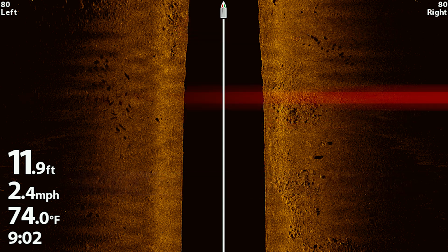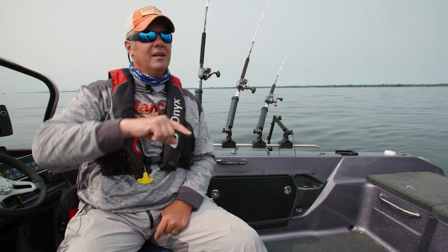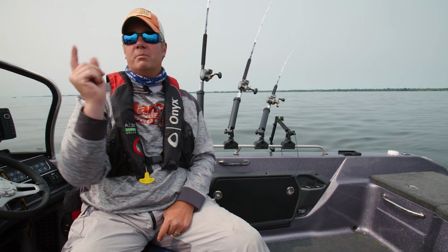And in fact, today what we found is there's 3 little spines that stick off one end of this rock reef. And we've just been doing donuts over those 3 spines all day long. And let me tell you, staying right in that zone has kept these boards going back consistently.